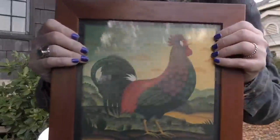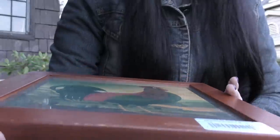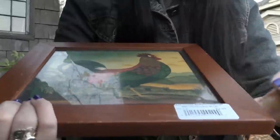This piece I had to get because everybody loves a rooster. How about a colorful rooster? And I just thought this was a really cool picture. On the back it says that it was $19.99 originally. Well, I can tell you I did not pay $19.99.